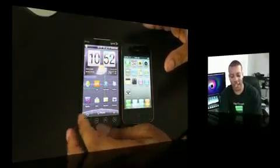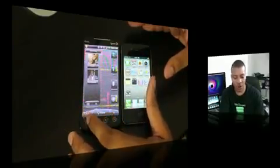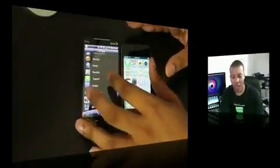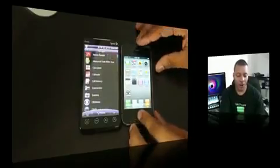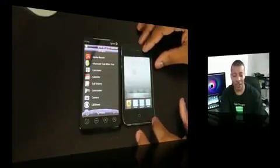On the Evo, it's not really a real simple way to do it. I mean, you can hit the home button to go to different home screens to get to another application, or you can hit the go to the application button here and scroll through the applications like that. But I do find the implementation of multitasking here on the iPhone better: basically hit that and swipe and you can get all your open applications that are running in the background in just a matter of a couple seconds.